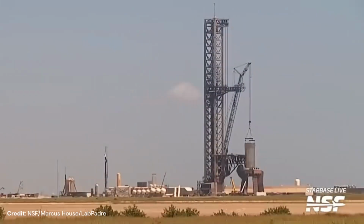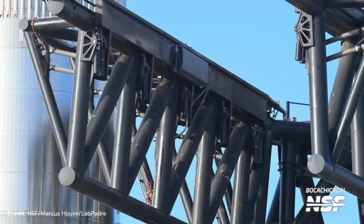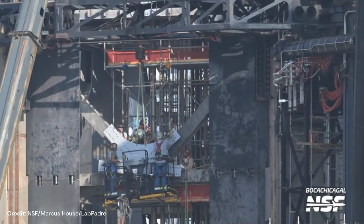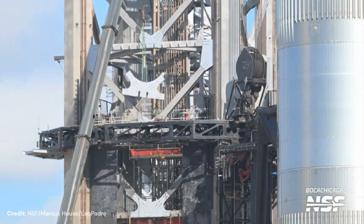Staying at the launch site, the Tower 1 chopsticks are being fitted with pads to support the catch of Booster 12 as it flies back to site after the IFT-5. Staying with Tower 1, I'm quite surprised that some of the metal junction plates were undersized for the job and that SpaceX is replacing some of them at the root of Tower 1.